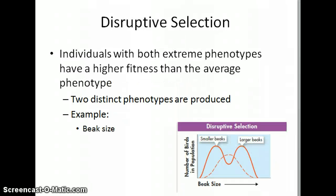In disruptive selection, being average is no good. Since average is selected against, and the two extremes are selected for, two distinct phenotypes are produced. Take, for example, finches. They're a type of bird.